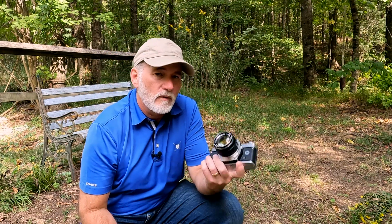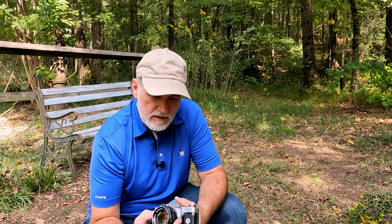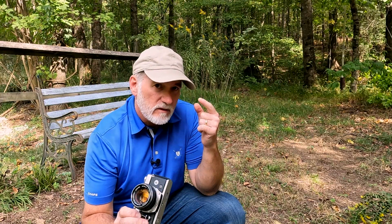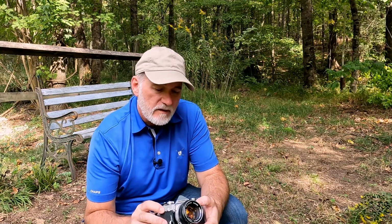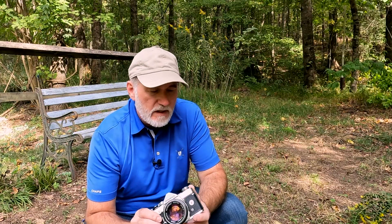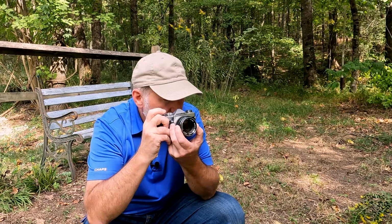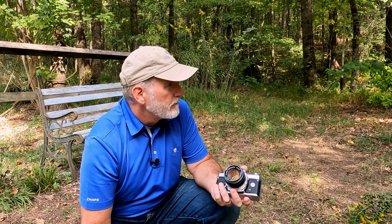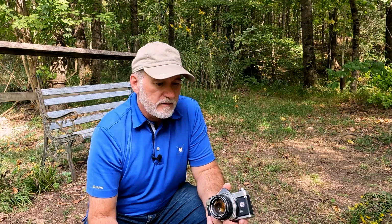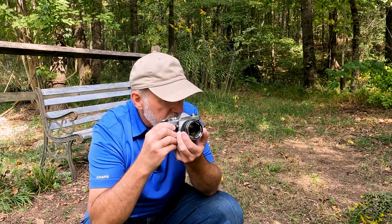So one thing about this camera, there's hardly any exposure information inside. All you have is a needle that points to plus, minus, or in between. There's no shutter speed information in there. There is no f-stop information in there. So I keep having to pull my eye away and look. So that's sort of a pain, but I don't think it's a deal breaker, but it is sort of out of the way to have to keep taking your eye away to see where you've got the camera set.